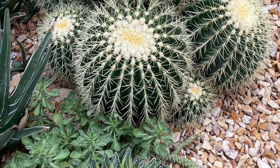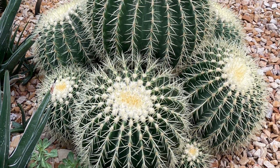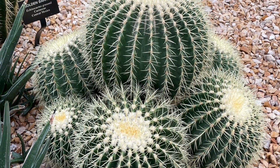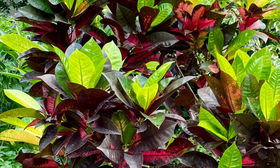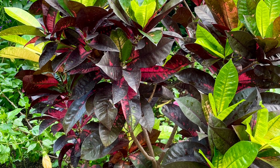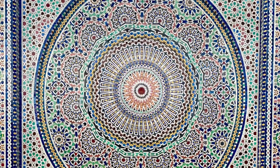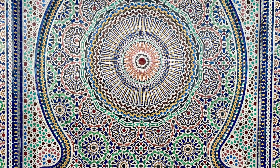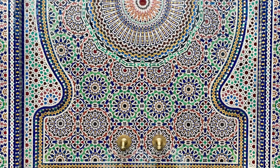Cactus or cacti are somehow at the same time beautiful and terrifying, but it was really cool to see plants from a different area. I love this plant because it reminds me of fall, with all the different colors and transitioning from one color to the other, which I love. They also had this absolutely gorgeous and very intricate Moroccan style bath or like water basin. It was so pretty.